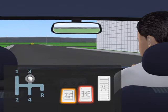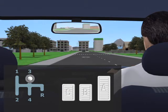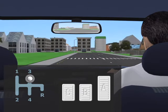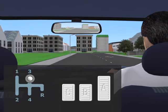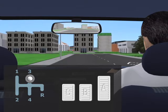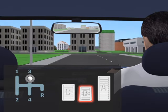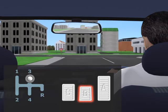OK, we have had a look at coasting when turning. Let's have a look at coasting well before stopping. We'll look at the correct way first. The driver is approaching the end of the road. The driver starts braking about here and chooses to keep the car in the same gear when slowing down. This is perfectly acceptable. The vehicle is still in gear, which means the driver still has control.